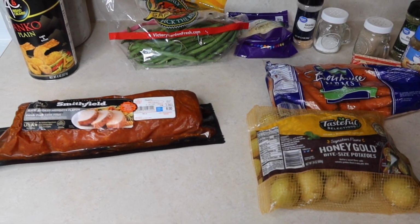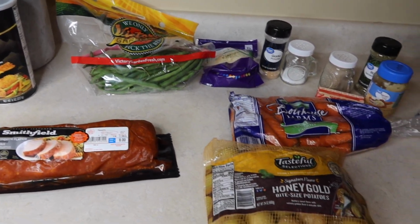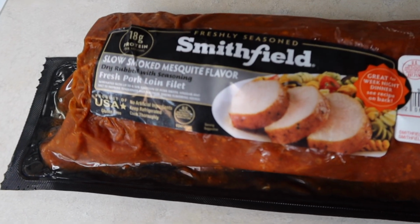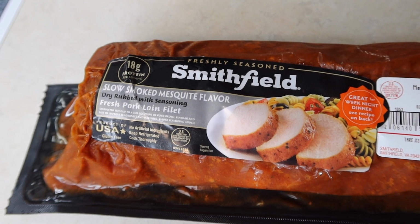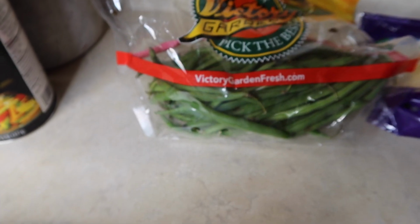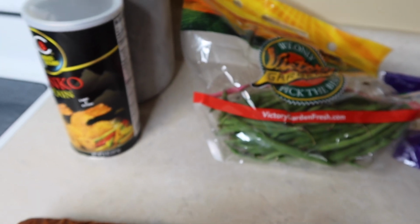This night we did a few different things. The main part of it was the meat, and that was just a pork loin. I did this slow smoked mesquite flavored pork loin. I had to wait till I could read it there because I forgot. But then we also did some roasted veggies, and then I did these Parmesan green beans.